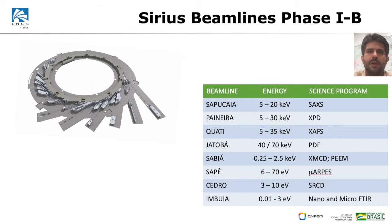The CEDRO beamline will work in the intermediate range of UV, low energy UV, so from 3 to 10 electron volts. And the first experimental station is dedicated to circular radiation, circular dichroism. And the Imbuya beamline, our lowest energy range beamline, that will work in the infrared for different techniques like nano to micro FTIR.